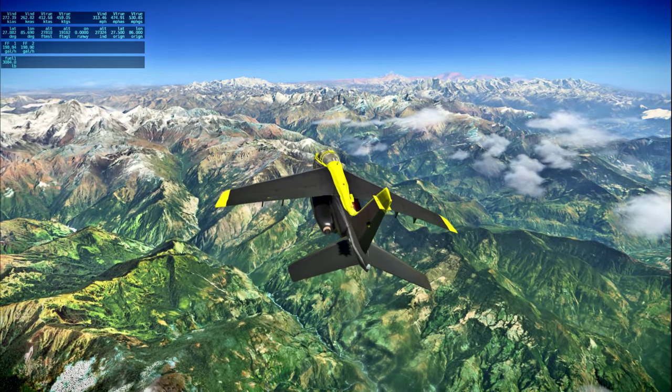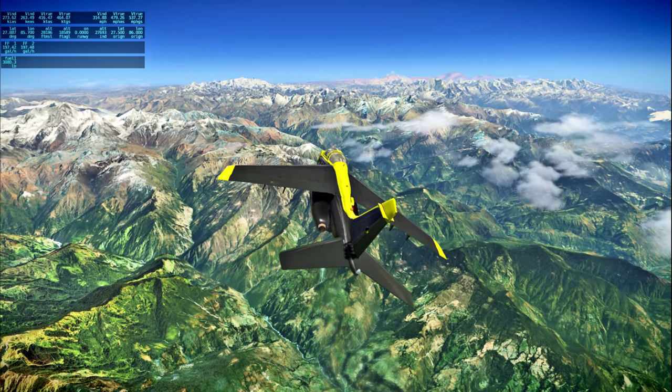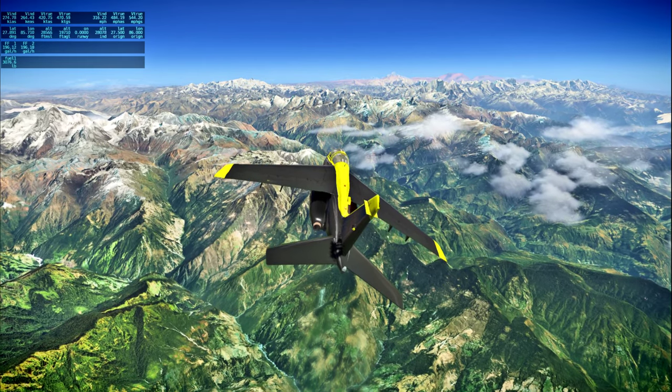I think that big peak over there must be Everest, the one that's sort of hazy on the horizon. You just wouldn't hit a rock hard enough, you think, Al? I didn't realize it was so prominent, though.